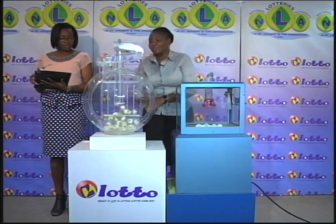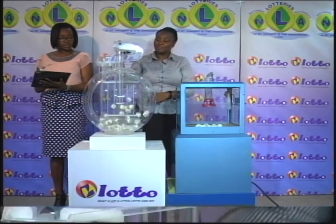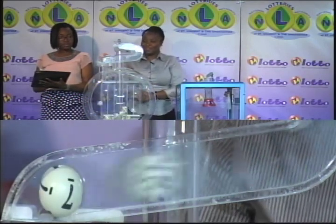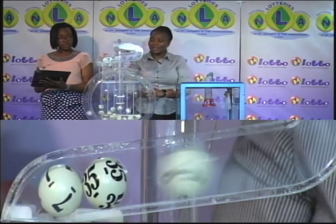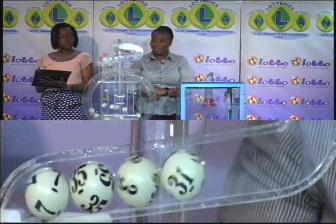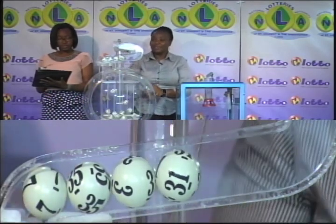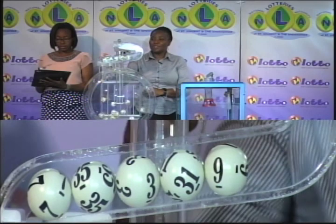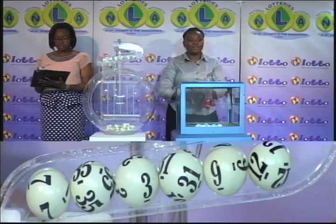We now draw for the 5 winning numbers and the bonus ball, 36 balls numbered from 1 through 36. First winning number is 7. Second winning number is 35. Third winning number is 3. Fourth winning number is 31. The fifth and final winning number is 9. And now for the bonus number. The bonus number is 12.